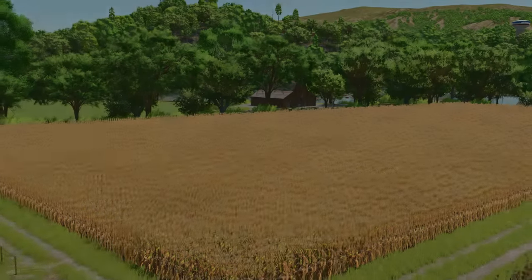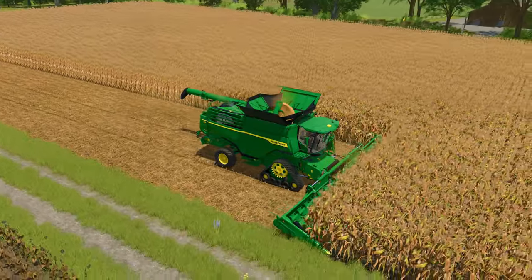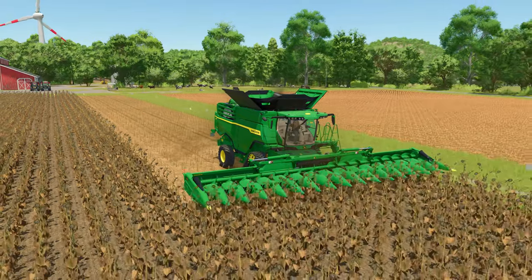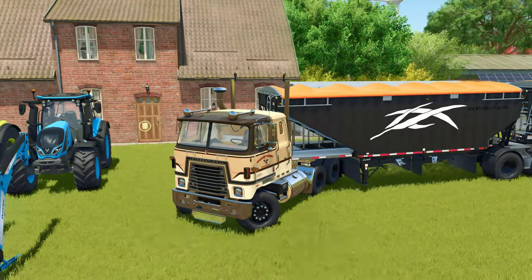In the second part, I'll introduce you to the new Farming Simulator 25 with an exciting gameplay demonstration. We'll begin by harvesting sunflowers and corn using the John Deere harvester. To handle the task efficiently, we'll equip Valtra tractors with loaders and all necessary tools.